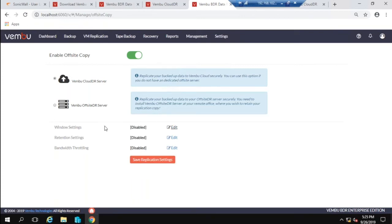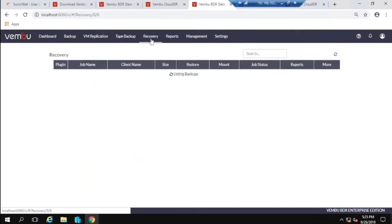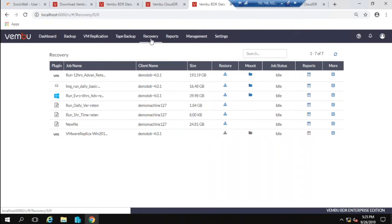If something goes wrong with the primary backup, you can restore the backup data by going to the recovery. In any case of disaster, even if the entire business goes down, even if the backup server goes down, you don't need to worry. You can just log into Vembu Cloud and restore the backup data from there.